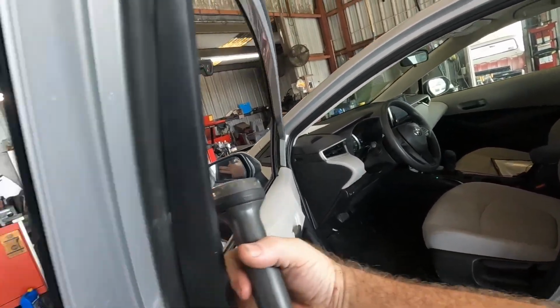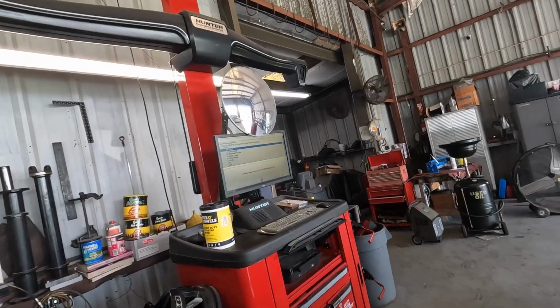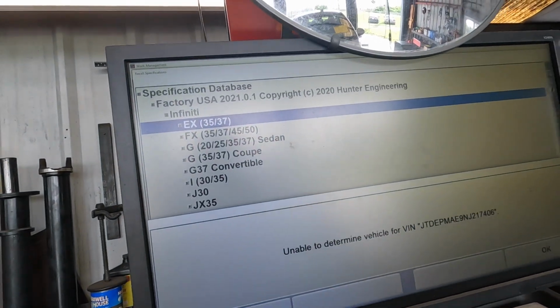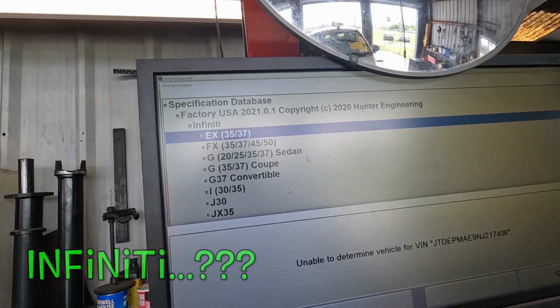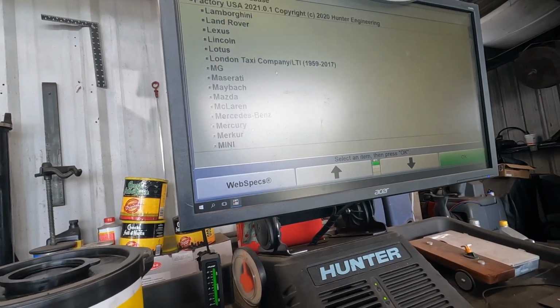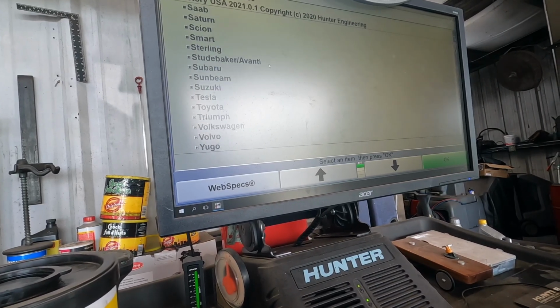It's easy as that. Now it's gonna ask me for the 17 different possibilities. Figure out which one it is. Is this an EX, an FX, a G Coupe, a G37, an I, a J2? That's not right. That sounds like Nissan, doesn't it? Something's not right. Let me double check this. I think this VIN is too new to be in our system yet. So we're gonna go down here and put her in manually like we used to do years ago.